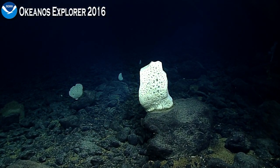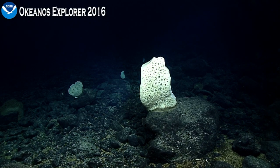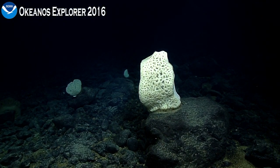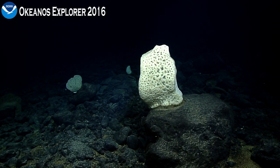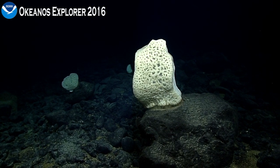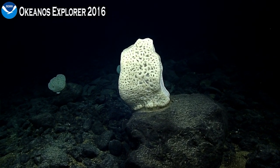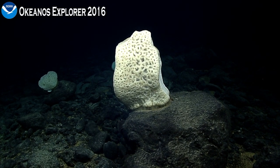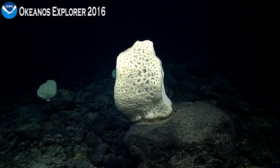Okay, turn 10 degrees uphill, keep it in view. That sounds good. Wow, mostly that's a beautiful sponge. Can we have the lasers on just quickly so we can gauge how big it is, please? I'm holding. Sponge people, this is a really big looking sponge and very attractive, which I know helps a lot. Are those spicules at the bottom? Yes. That's nice. All right, you can throw them on.